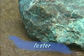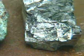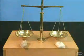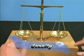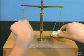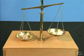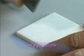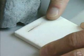Another physical property, luster, refers to the way a mineral reflects light. Some minerals have dull surfaces, others shiny. Density is determined by how heavy a mineral is. These two minerals seem to be the same until you feel their weight. Minerals may also be tested for magnetism, the color of streaks they leave on a rough surface, and even the way they break apart or cleave.